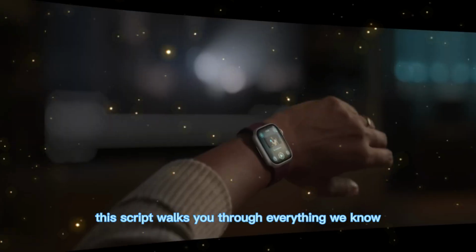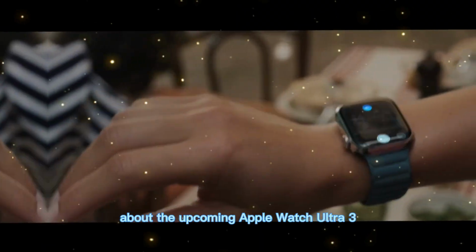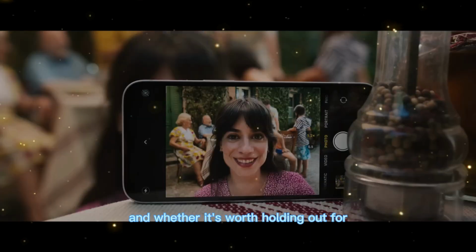This script walks you through everything we know or can reliably anticipate about the upcoming Apple Watch Ultra 3: when it's launching, the bells and whistles, the smart upgrades, and whether it's worth holding out for.